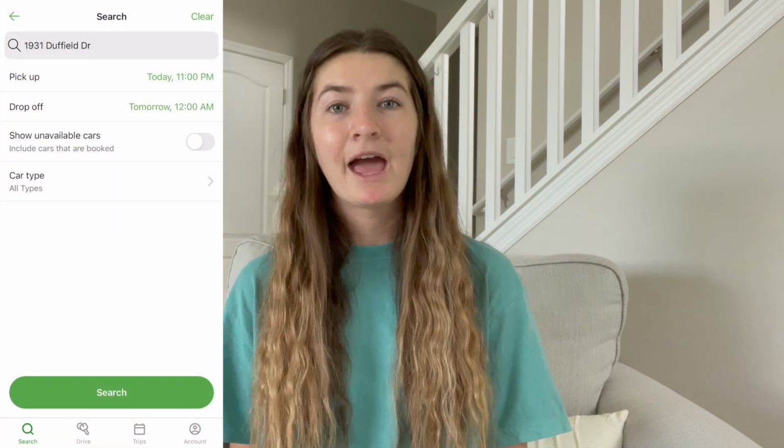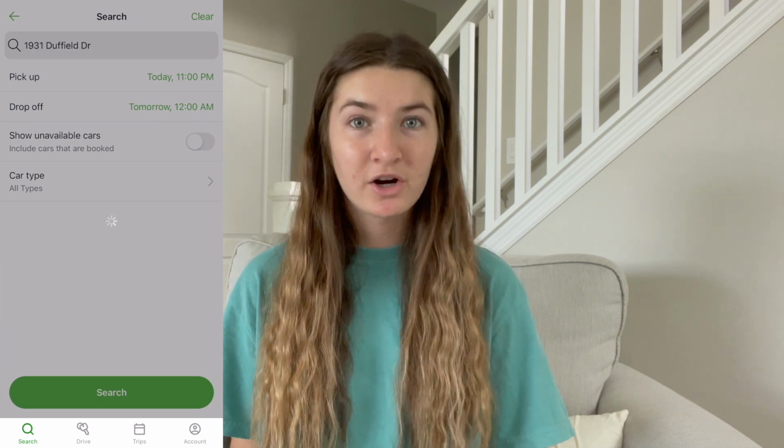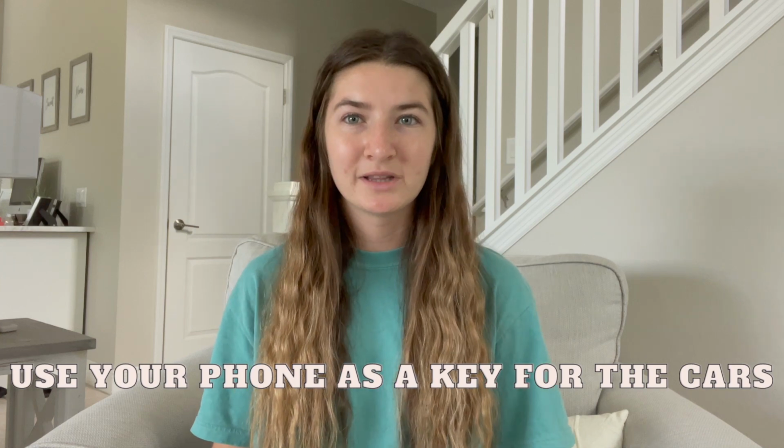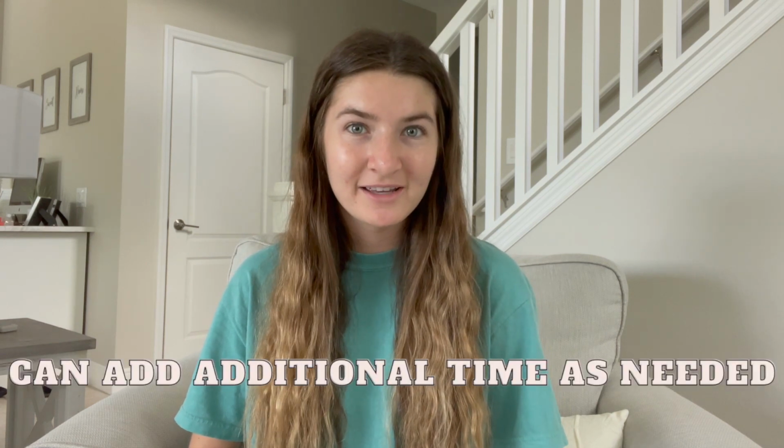Basically on the app, you just select your location and time. And then once you get there, everything can be done on your phone. So your phone unlocks the car, locks it, the keys are in the car, but your phone acts as a key. You can sound the alarm or whatnot on your phone. The other nice thing about it is if you buy it for the hour, you can add extra time if needed. So sometimes I've been in the car and I need an extra 30 minutes, but that is only the case if someone hasn't rented the car after you. You can also rent the car ahead of time or see what cars are available at that very second.